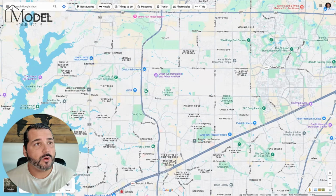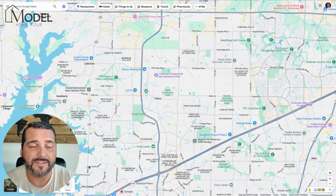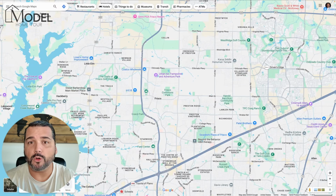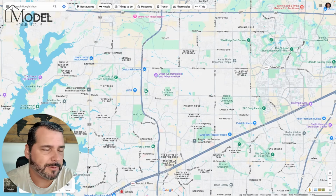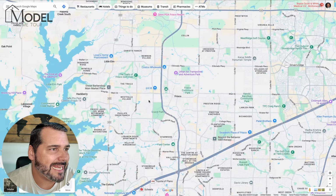So you can see Frisco is a pretty large area, about 275,000 people currently. It'll be an area of almost 300 to 325,000 when it is fully developed. So still a little bit of room and growth happening here. All right, let's dive right in here.